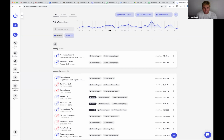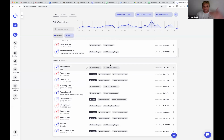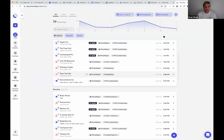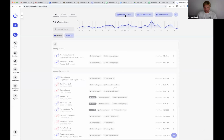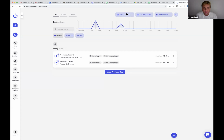And then once everything's set up, right, that's great. So anyway, once we have it set up, you're going to be able to view all of your data right here, all the activities for the date range. Let's just say it's for last week. And then again, you're going to be able to see everything for that specific date range to June 17th. Today.